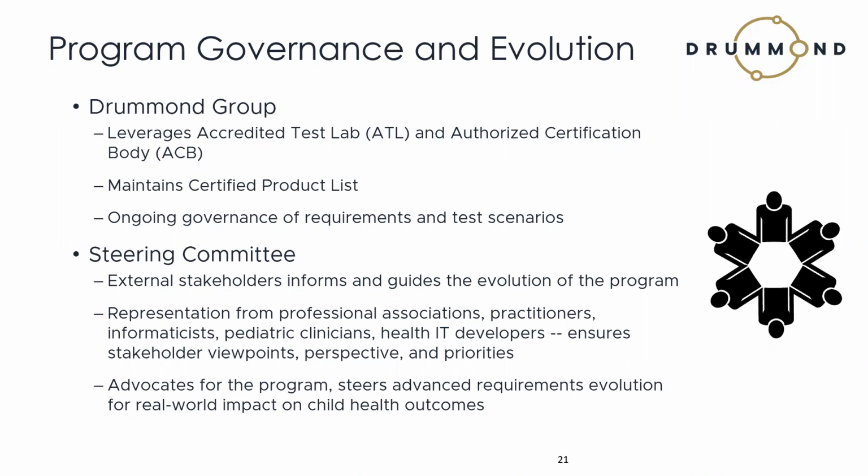And to that end, just as we relied on our advisory panel during the development of the program, we're going to continue to rely on a steering committee that is comprised of a number of external stakeholders in the pediatric space, who will continue to inform and guide us on the future development of the program.